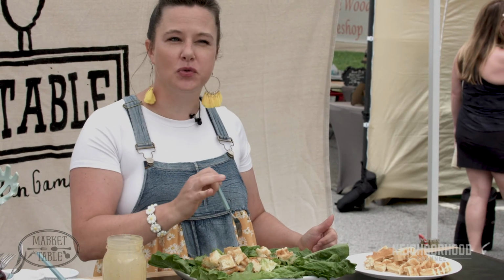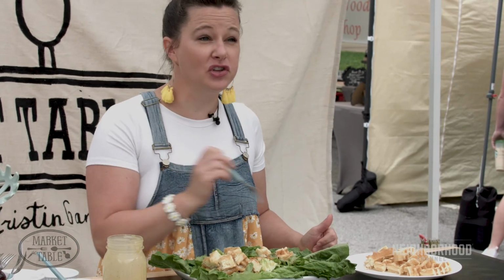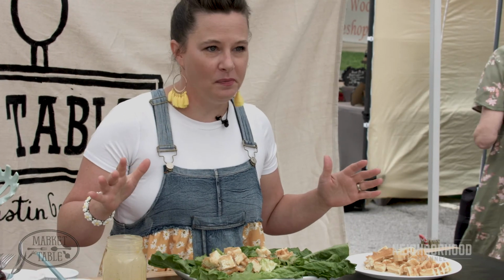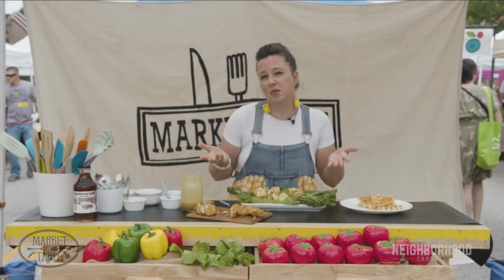Just the right amount of sweet, a little bit of sour, but with the chicken and the waffles, this is really one of those dishes that would please any crowd. I mean, my kids would eat it just because I put waffles on it.